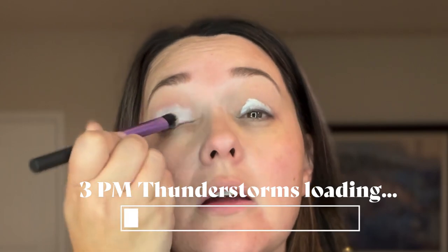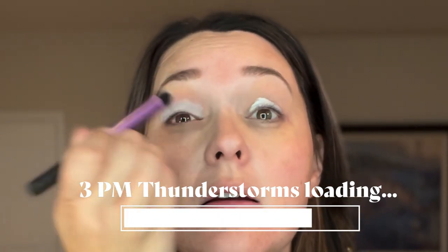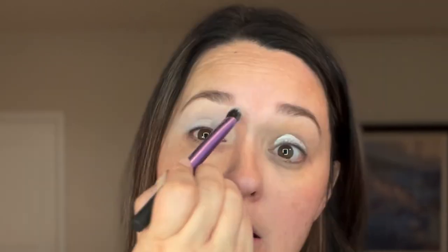Oh my word. Do you hear the rain? We might be even getting some hail. I'm going to go into that socket a little bit, just for blending down here a little bit. Whoa, no wonder my dog was freaking out. This is quite a storm.